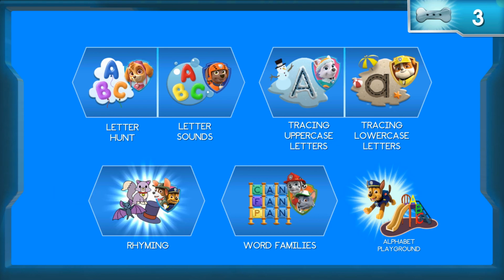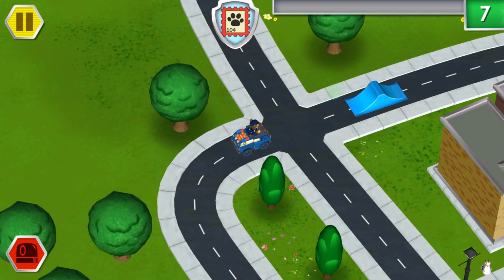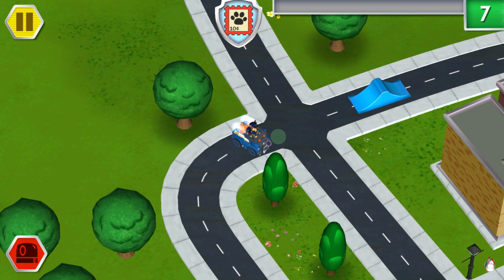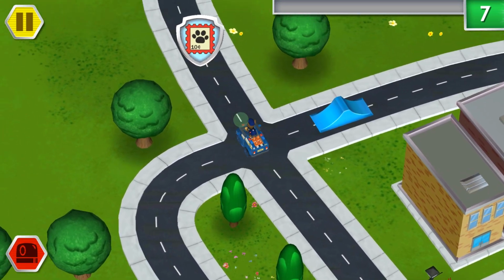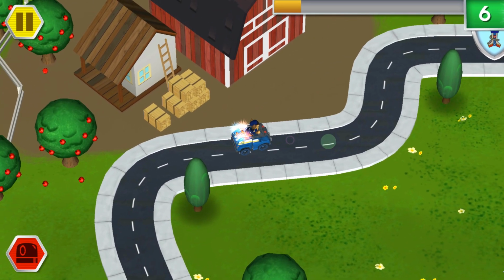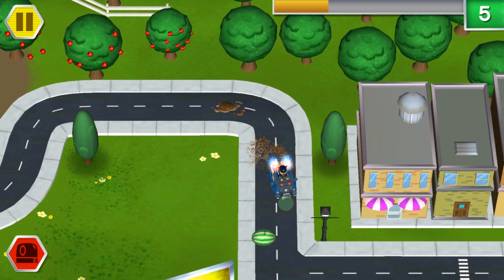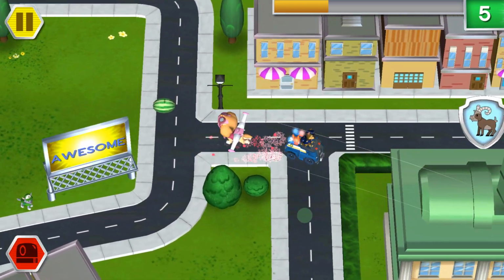Rhyming with Chase and Tracker. Help Chase with a rhyming challenge. Words that rhyme end in the same sound. First, we need to help Stamp. You found one. Tower. Great driving. Awesome.